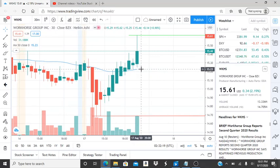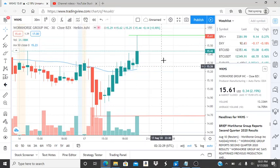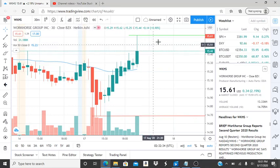So the 50-day moving average is 15.23. This closed out at 15.44, and it's back in bullish territory, right? It's above 15.23. It's on its way to continue this rally. Could the bulls continue this momentum?